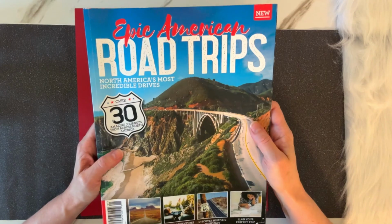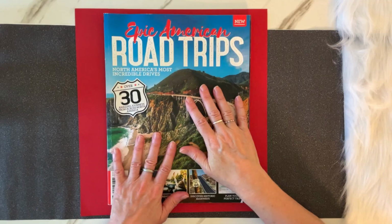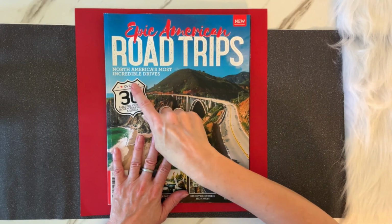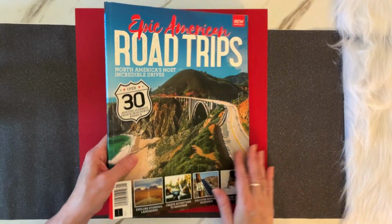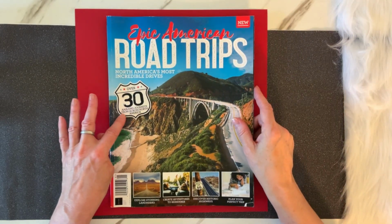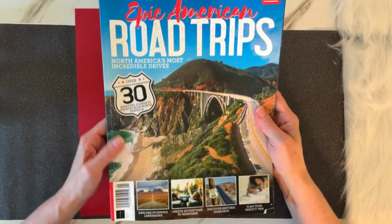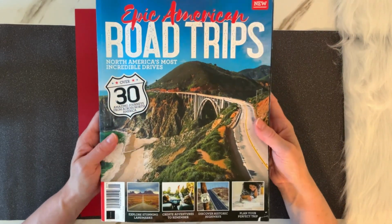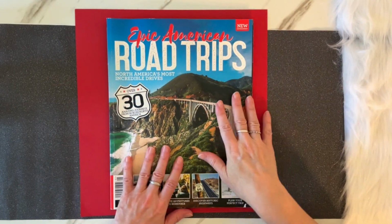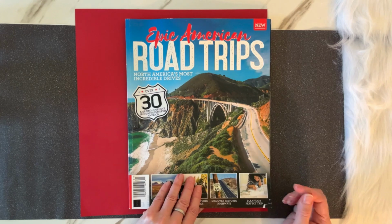Today I'm going to flip through this road trip magazine that covers North America's most incredible drives, according to the cover. Over 30 amazing journeys from across North America. So this cover caught my eye in my local Barnes & Noble, so I got it, thought I would share it with you.